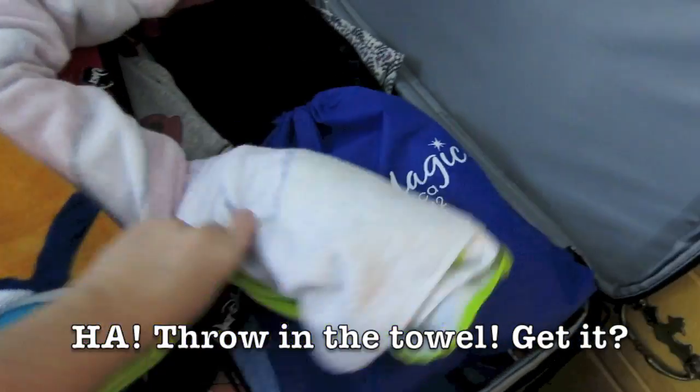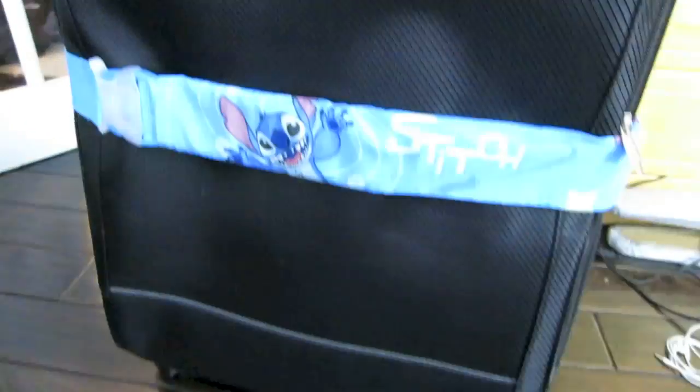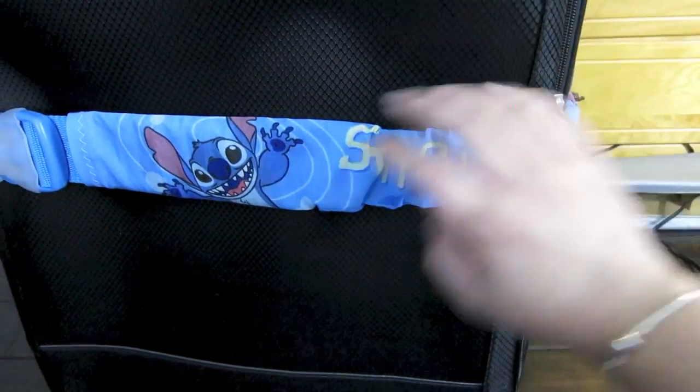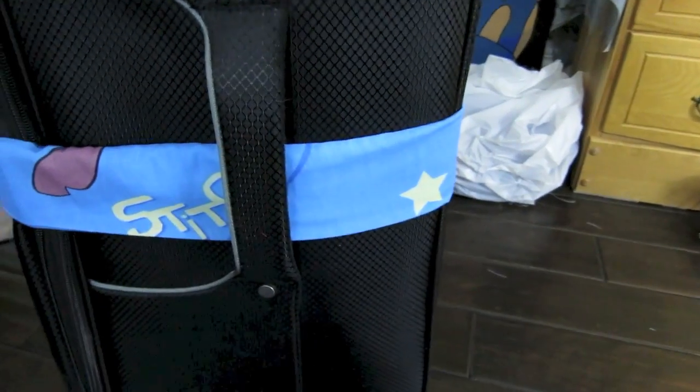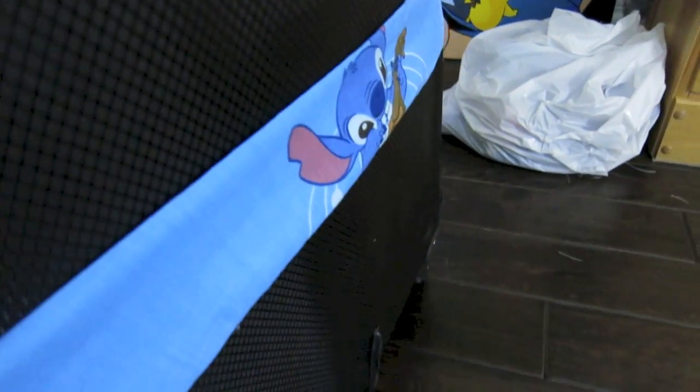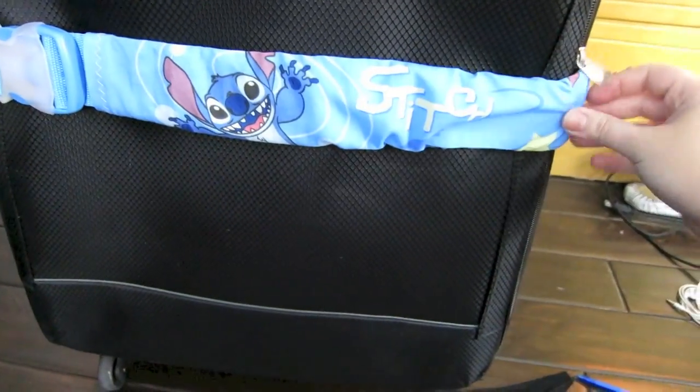But I think for the most part, that's about everything. I might just have to throw my towel in, that sort of stuff, but I think I'm pretty much packed, guys. Now that everything's all packed, I've added this luggage strap that I kind of remodeled. I just grabbed this luggage strap from the dollar store and added some stitch fabric to it. So it won't really matter for Magical Express because it's going to have the luggage tag up here and it will end up in our room.